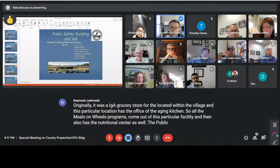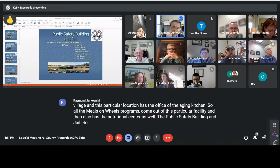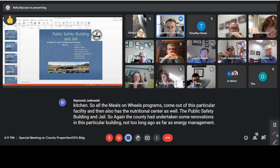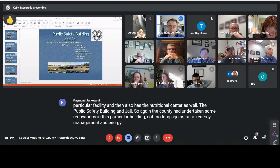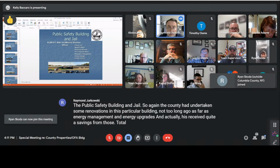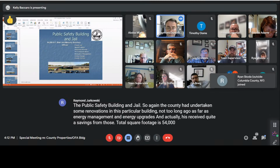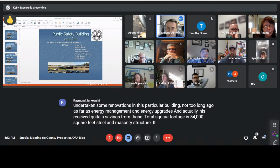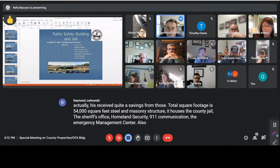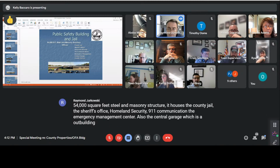The public safety building and jail. So again, the county had undertaken some renovations in this particular building not too long ago as far as energy management and energy upgrades, and actually has received quite a savings from those. Total square footage is 54,000 square feet, steel and masonry structure. It houses the county jail, the sheriff's office, Homeland Security, 911 communication, the emergency management center, also the central garage, which is an outbuilding, as well as the county coroner.